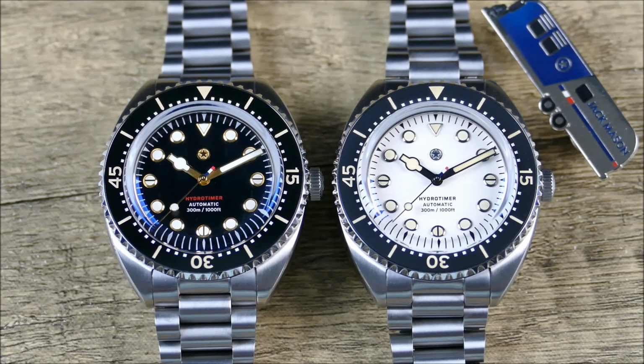There will also be two other, and probably more at some point, more dynamic and kind of fun colorways. These are definitely though the ones I think most people will gravitate towards because they're just a bit more within the lines of a classic design, and that's what these are designed to be. These Hydrotimers really are designed to be an instant classic type of dive watch.